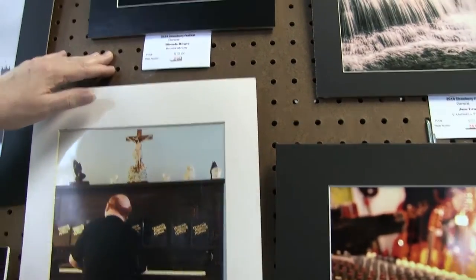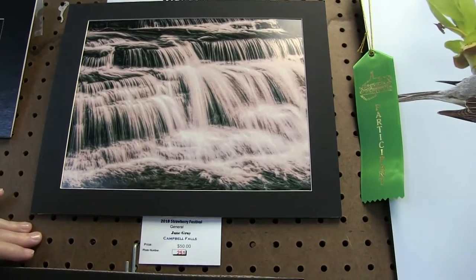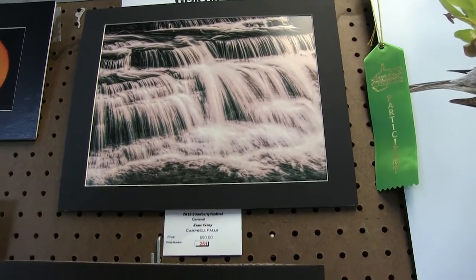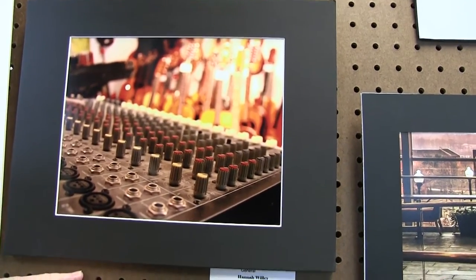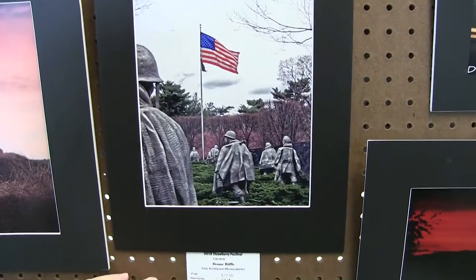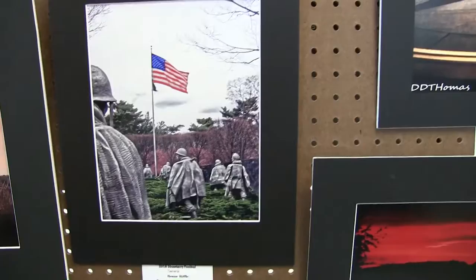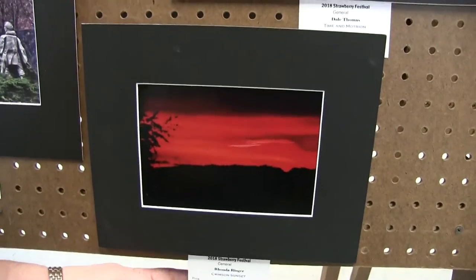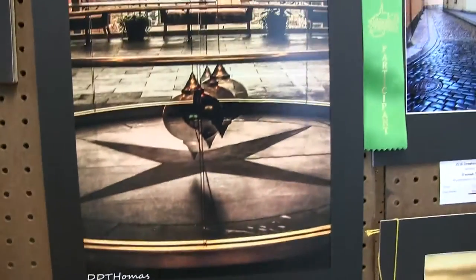Rhonda Ringer, Supermoon, $15. Jane Grey, Campbell Falls, $50. Hannah Wiley, Soundboard, that's $25. Oh, this is a neat picture. This is Bonnie Riffle, The Korean Monument, $15. Let's get this one down here, Dennis. Rhonda Ringer, Crimson Sunset, $15.